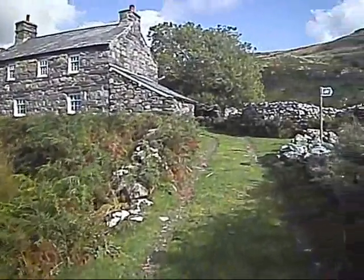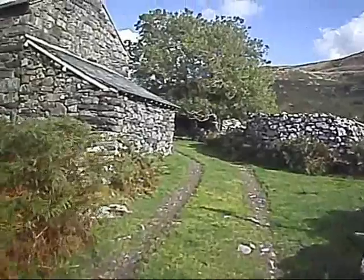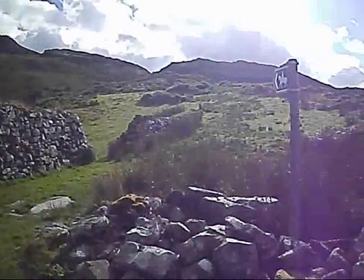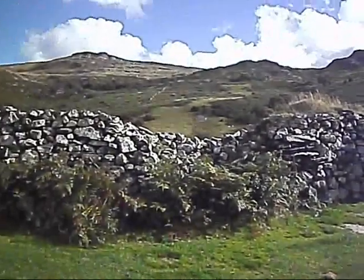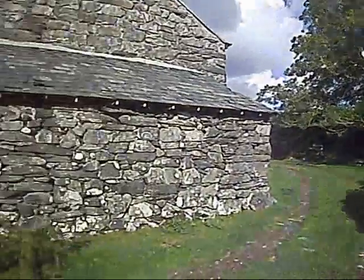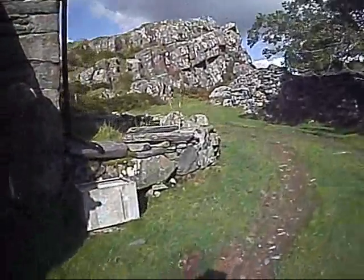There is another one up here, and there's a bridle path sign for the horses if they ever get customers to come up here. So I'll be going basically up there where the bridle path supposedly leads, up to Bryn Cader Faner, the stone circle. It's a noted stone circle in this area.